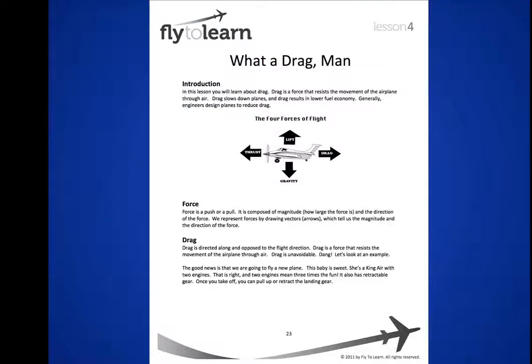Drag is the next force we're working on, and it's going in the opposite direction than thrust is going. Drag goes along the same direction as thrust, but it's going in the opposite way. And in this lesson too, to kind of mix things up, we have the kids fly a different airplane, a twin King Air. They want to fly combat aircraft and everything else. I really suggest for your teaching that you don't let them do that in the beginning. Save that kind of stuff towards the end.